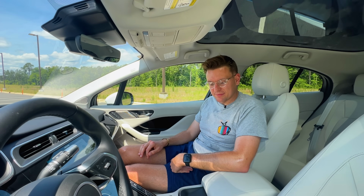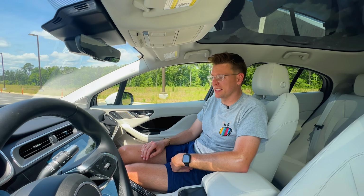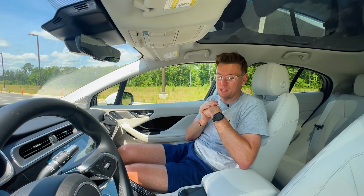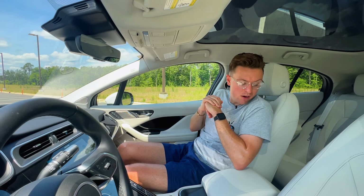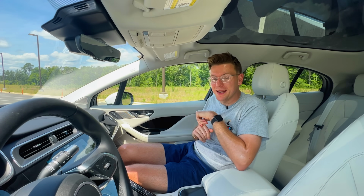Yeah, obsessed. I'm just obsessed with this car. It's so gorgeous on the inside and the outside. The designers deserve an A++ for this car because I just love how pretty it is on the inside. Now that I'm done gushing about it, let's go for a spin.